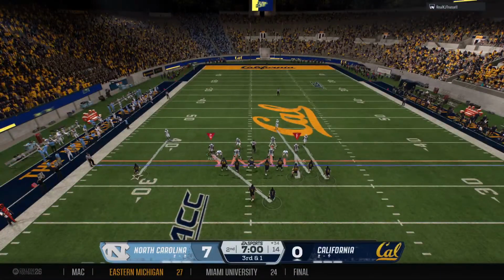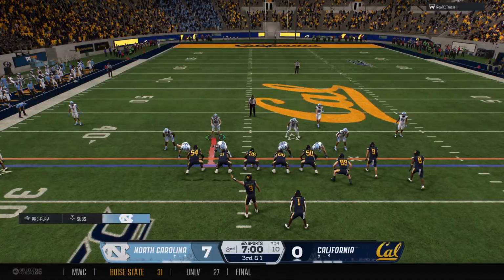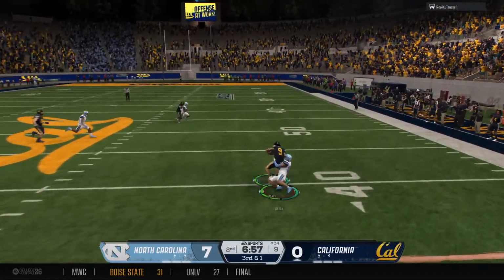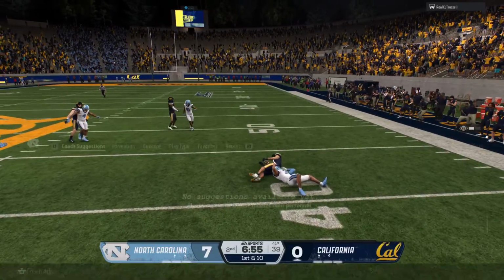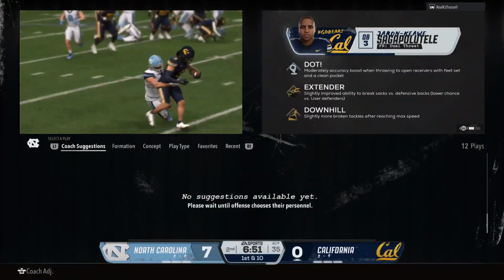So they had a chance to talk over this 3rd down play to open the period. They'll try to pick up the first through the air. Pulls it out of the air, works his way to the 41, and that is plenty to give him a first down.